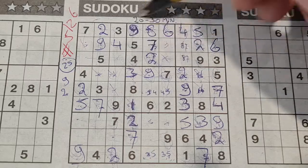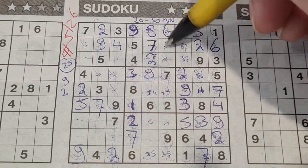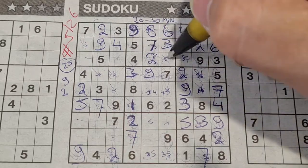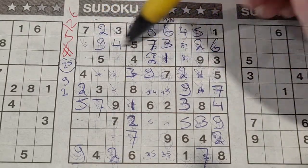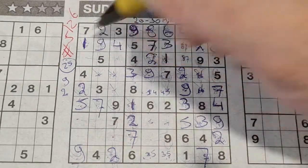2 missing numbers in this big square for numbers. The 1 is missing, the 2 and the 3 is missing. 1 and 3, 1 and 3. We have a 3 in the third row. No 3 there. 3 should be here and the 1 goes there. 1 in the first row, 1 in the third row. So the row between, the only place left for the 1 should be there.